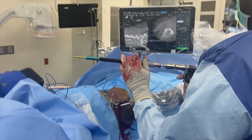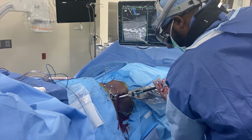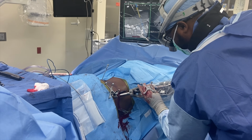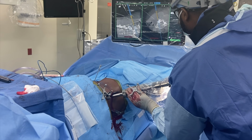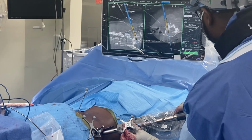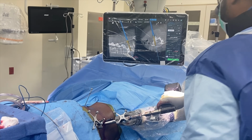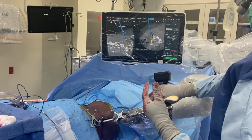Video of me actually putting in the screw. So you can see the patient's on their side. I already put my spacer in to basically take the pressure off of the spinal canal and help that area fuse. And then the screws are going, and the robotic arm is actually going in specifically the direction I want it to go. And then I go through the robotic arm to put the screw into the spine. And it's very precise, it's very accurate.